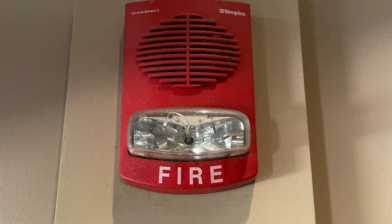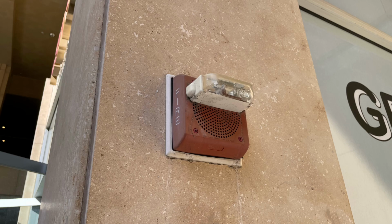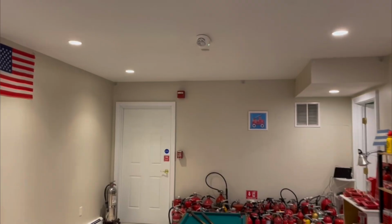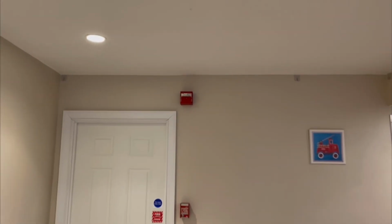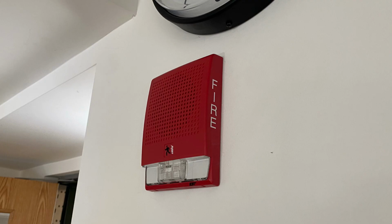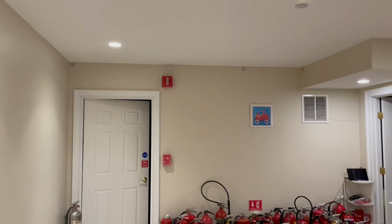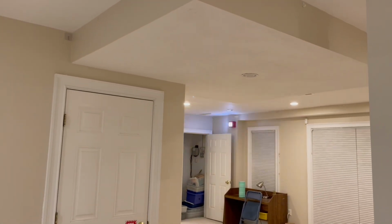I'm sure most of you know what a voice evac system is, but for those of you who don't, a very simplified explanation is that a voice evac system, unlike a traditional system, which is just horns and strobes that beep and tell you to leave the building, is a voice-assisted alarm system that will play a message or something through the alarm system when activated. So it gives you instructions to leave the building, generally used for places of assembly.